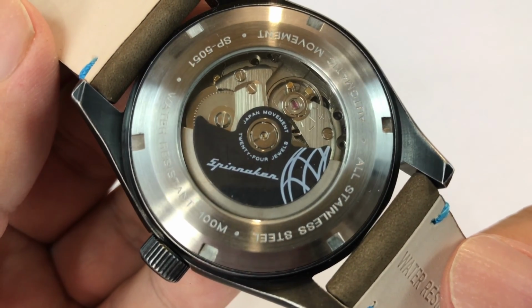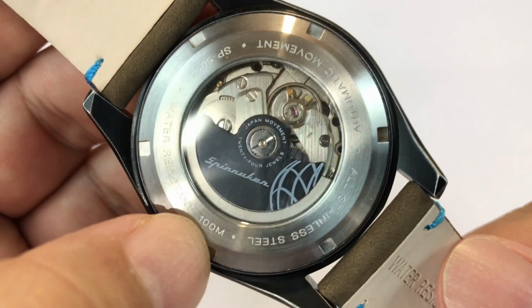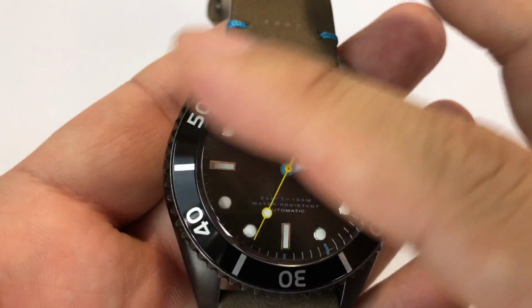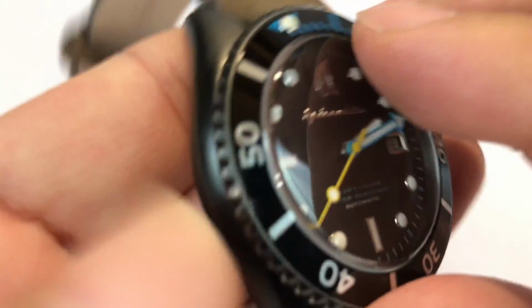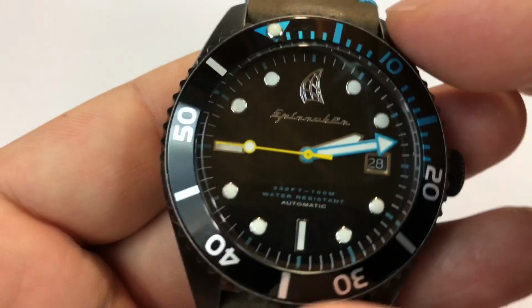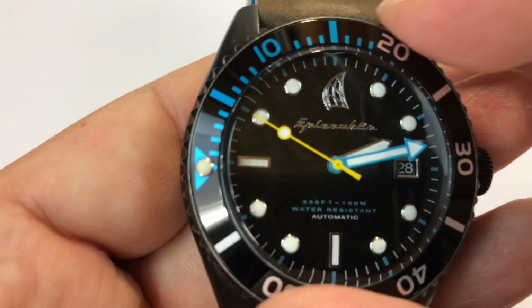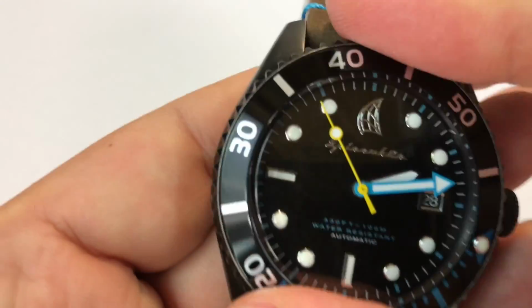Obviously everything's running. This is the SP-5051 automatic movement, all stainless steel, water resistant to 100 meters, and a 44 millimeter diameter case. That's really cool. I love the diver bezel with the sharp edge here. Luminous pip applied to the dial, kind of the ceramic-like bezel. Looks great. I love this color combo. Nice solid clicks, but it's not too hard to turn, so you could certainly use it as a diver's watch.